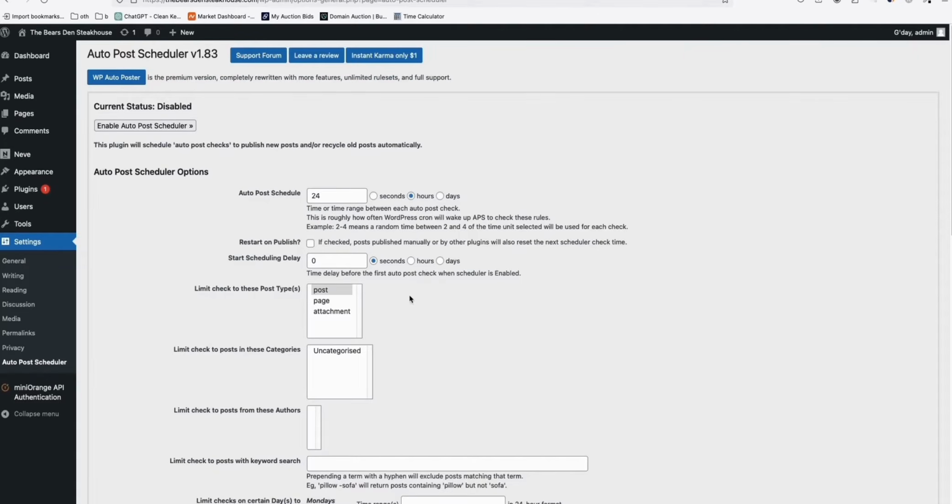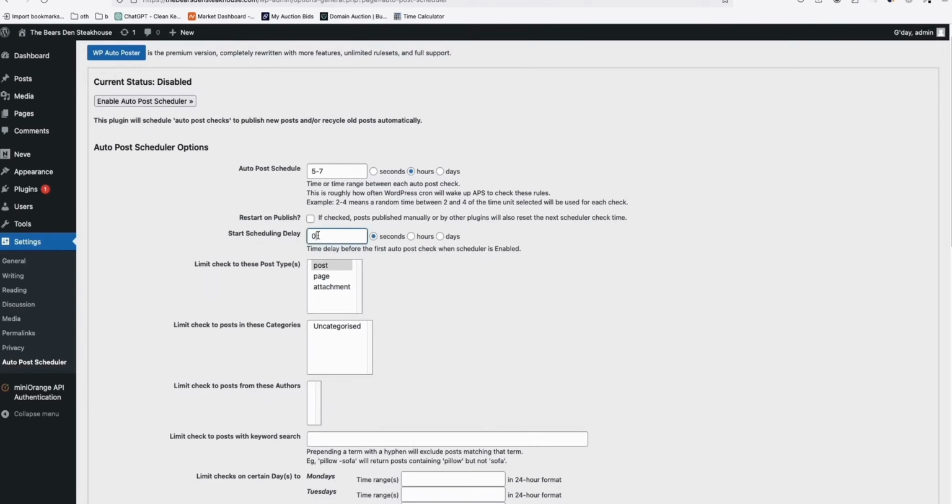So what we need to do here: the auto post schedule means the timing of every time the post scheduler runs. For this one, I used hours. So let's put a random every 5 to 7 hours. It will run the auto post scheduler, okay? And then here, the start scheduling delay means when you want to start running the auto post scheduler. So let's do some delay. After 1 hour, it will start running this auto post schedule between 5 to 7 hours.